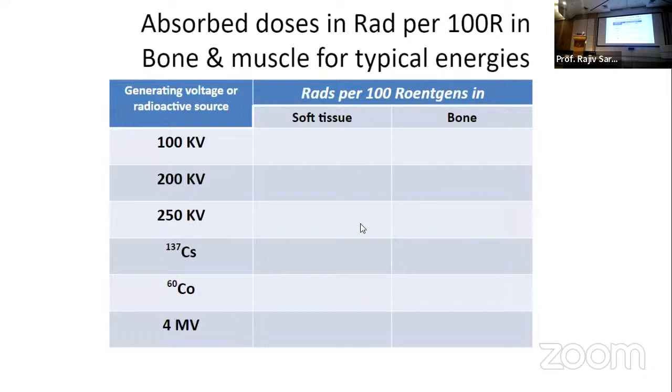So this would be one exercise all those who have not yet done the MD should try to do. Read out, even if you read from somewhere, if you fill this table, it will help you. When you're reading it and writing it, then you will get to know.